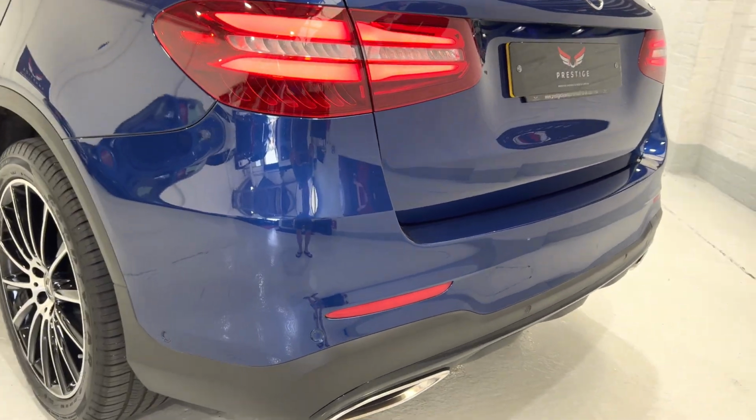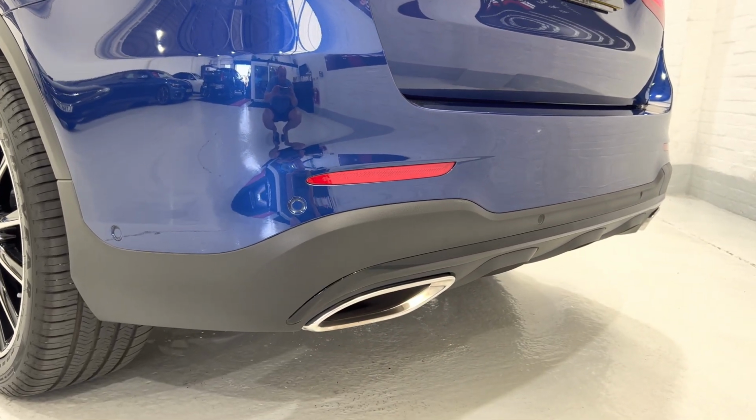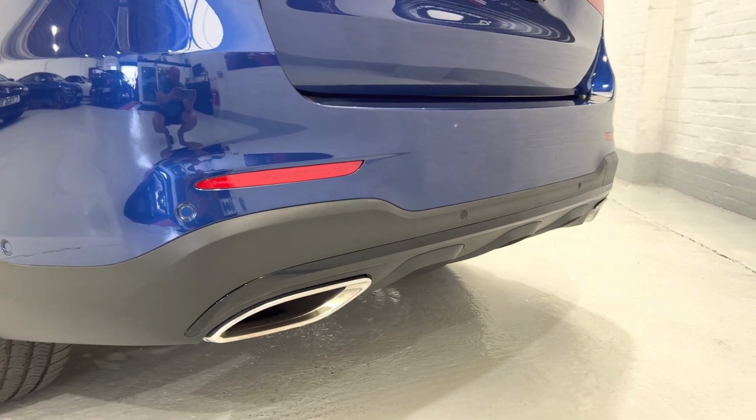And then if we take a look in the rear corner, that was my knee cracking. It's a sign of age. The car's younger than me, so the car's in a lot better condition.